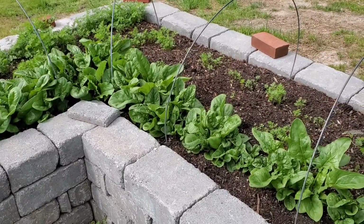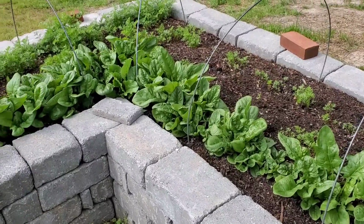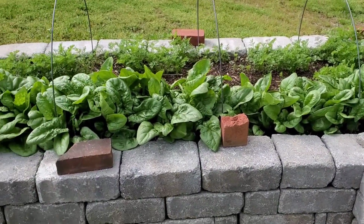We're going to have gorgeous weather, nights in the 40s and 50s, days in the 60s and 70s, and that is spinach's favorite weather. It's going to grow wonderfully.